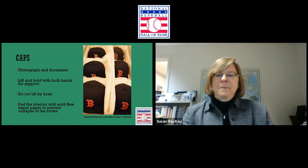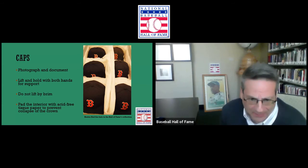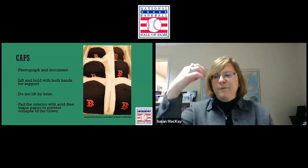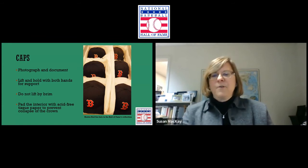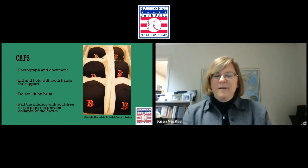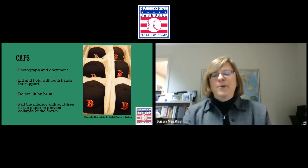Okay. You suggest padding the interior with acid-free tissue paper, and that basically is going to maintain the shape of the crown. Absolutely, because these crowns can fall down into themselves if they're not puffed up, and it's easy for that to happen, actually. So you want to take the acid-free paper and just model it into a nice kind of round configuration and put it right in the brim of the cap.